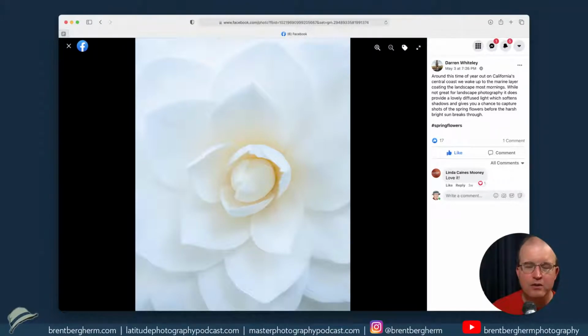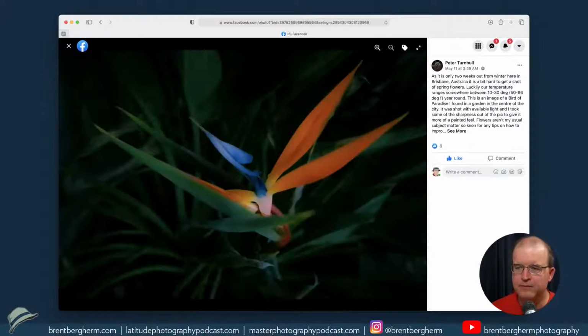And this is where live view with your overlay histogram makes perfect sense. You can just dial it in without hardly even thinking about your exposure, because you're just looking at the histogram and you move it until you get it right. So yeah, good deal there.